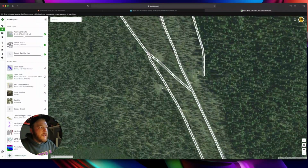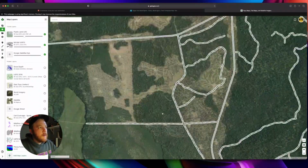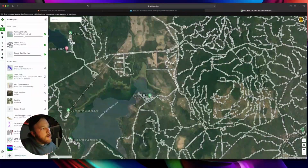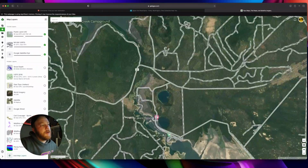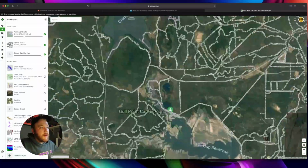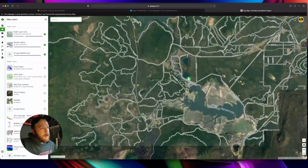So maybe this clearing here might be a campsite. Kind of scroll around. I just picked a random area here. So maybe let's back out and look near some rivers or some water. Another great thing about using the Google Satellite is it'll give you campgrounds. Typically I don't love to dispersed camp around a campground because there's not usually a whole lot of options. And you also are not allowed to camp, I think, a mile or 2 or 3 from an established campground. So I typically avoid those areas.